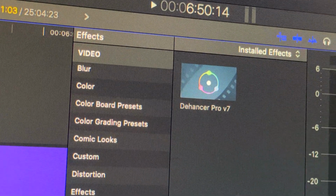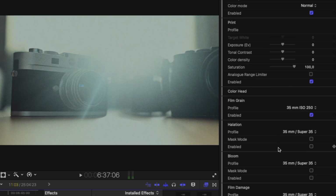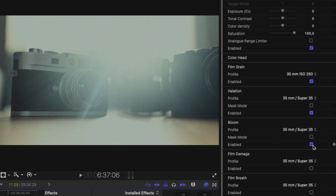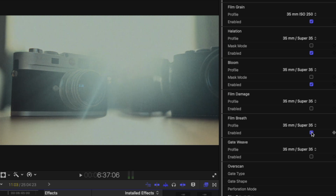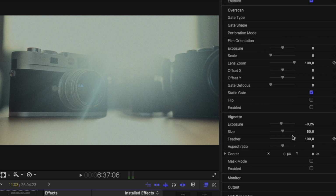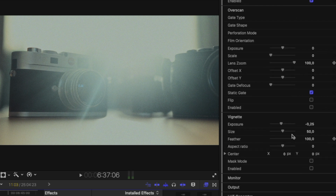Dehancer also offers a plugin for popular video editing software, and it's fantastic, it truly is. It has all the settings for color grading, film simulations, and even adds a film breath effect and gate weave. The real deal here is the film grain, the most realistic I have ever seen. Combined with the light bloom and color adjustments, you might get a truly inspiring result. Keep in mind that if you apply many effects, playback might get choppy at times. On my 16-inch MacBook M1 Pro, it was mostly smooth, and the software never crashed, which is a big plus.